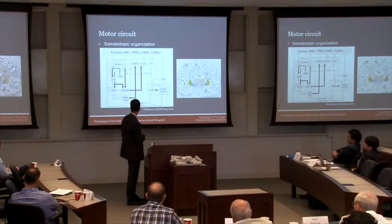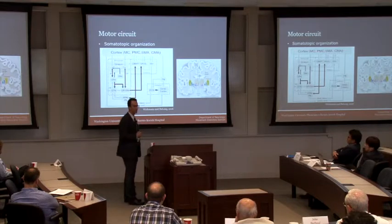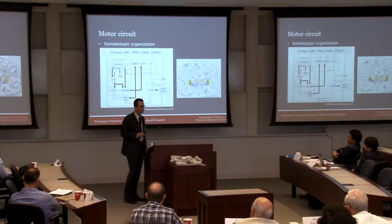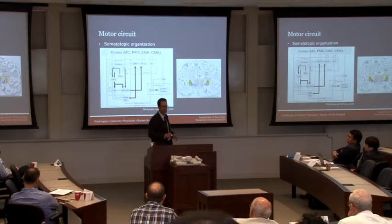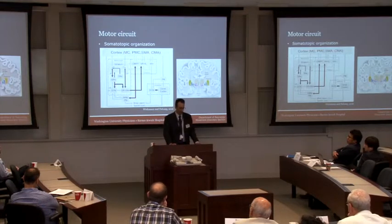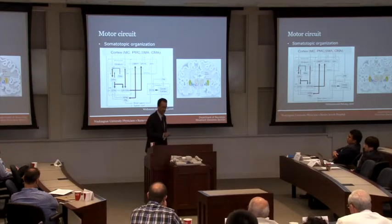There's a hyperdirect pathway that comes directly from the cortex to the STN. There's an indirect pathway that comes through the GPE, and then the STN, then GPI. And there's a direct pathway. If you send electricity into the motor cortex, you can measure a triphasic response in the globus pallidus pars interna. You can measure a diphasic response in the STN. And that response is actually affected when we stimulate with DBS. So thinking about the integration of those signals is important from a mechanistic standpoint.